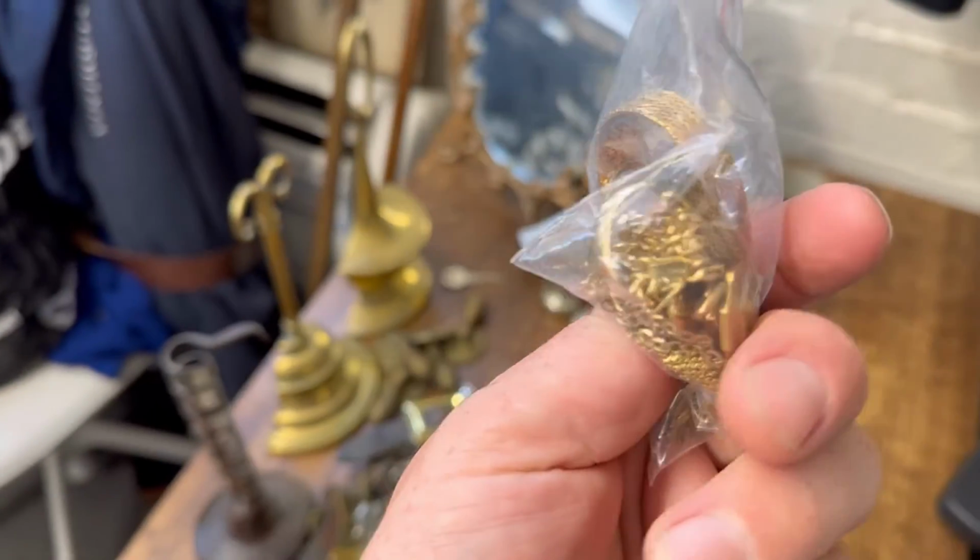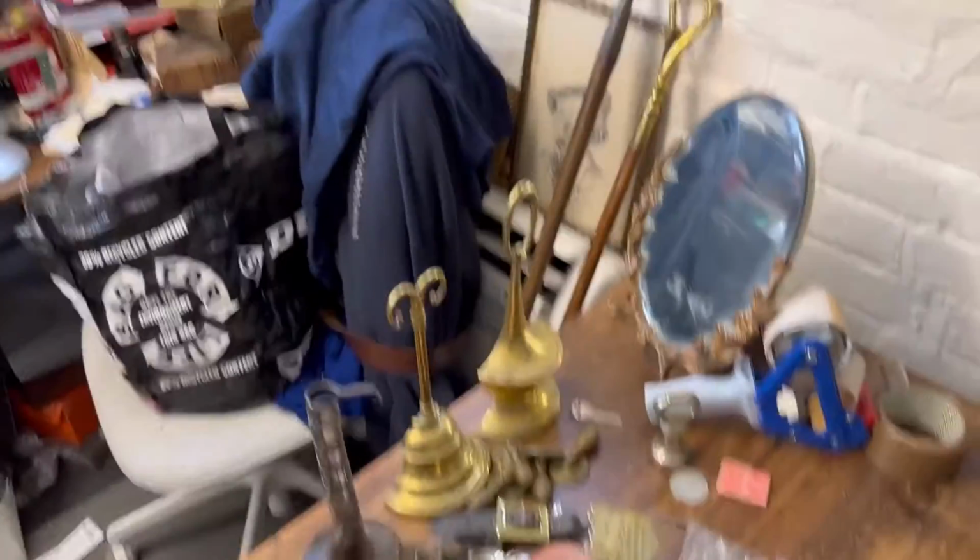Weighed it up, get that into the shop. Some 18 carat, 9 carat. But apart from that, we've had a good week, guys, haven't you? Yeah. Good. We've had a good week, and we have a good day today as well.